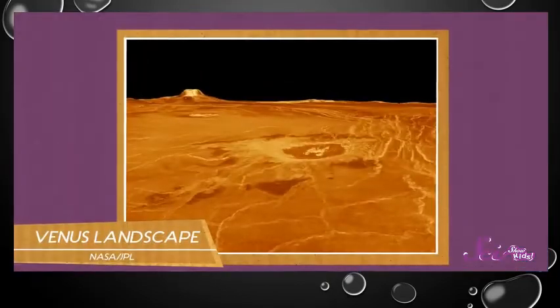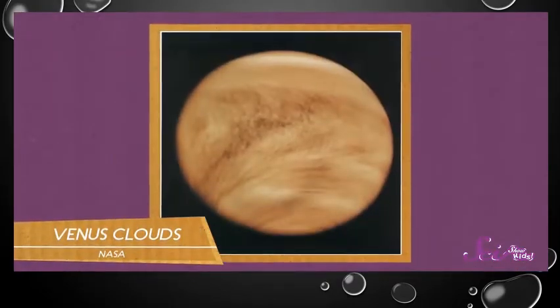We've sent probes to Venus to take pictures too. They show us that the planet is rocky and covered with thick clouds, but doesn't have any life on it because Venus is extremely hot. In fact, even though it's not the closest to the sun, Venus is the hottest planet in our solar system, with temperatures reaching as high as 460 degrees Celsius. Whew! Let's cool off and head to the next planet.